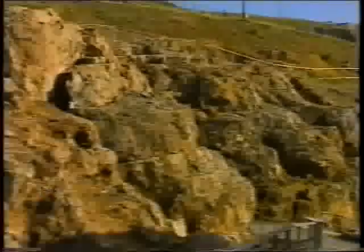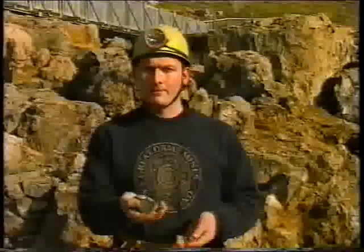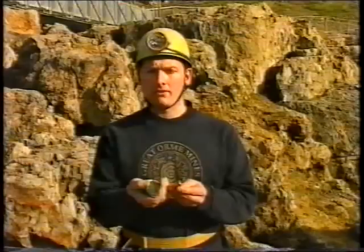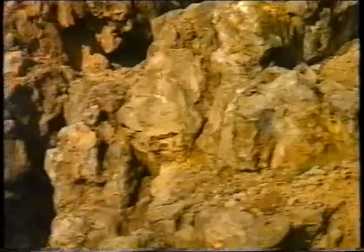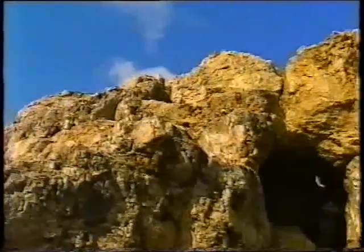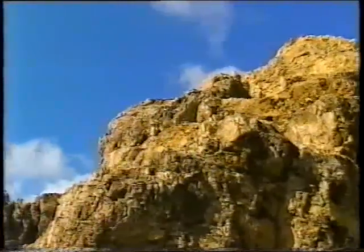Most metals are combined with other elements in the Earth's crust to form rocks. This is malachite and it contains the element copper, and this is pure copper metal. For thousands of years, people have known how to extract this metal from the rock. Malachite, otherwise known as copper ore, is found in the ground. This mine here at the Great Orme in Llandudno dates back to the Bronze Age, a time when copper was used for making tools and weapons.